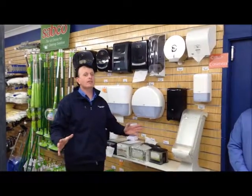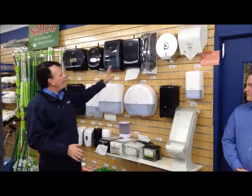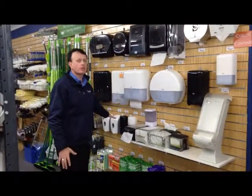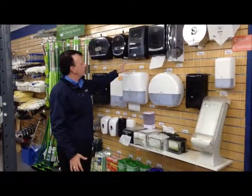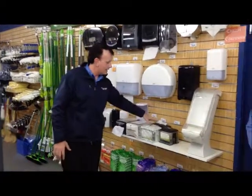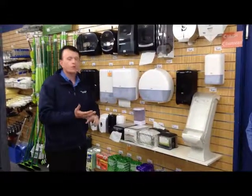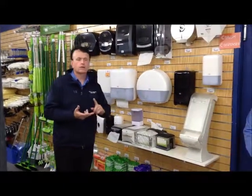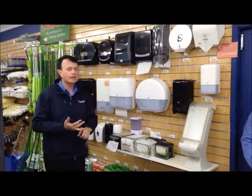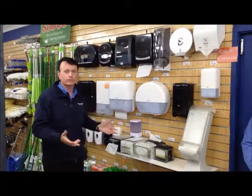When it comes to dispensers, we've got it all. We are the distributor for Torque and Regal. So if it's soap dispensers you're after, if it's toilet paper dispensers, Interleaf hand towel dispensers, napkin holders, we've got it all. So if you've got a hotel or a club, kitchen, bistro, gymnasium, healthcare centre, medical centre, we can come out and install these dispensers for you.